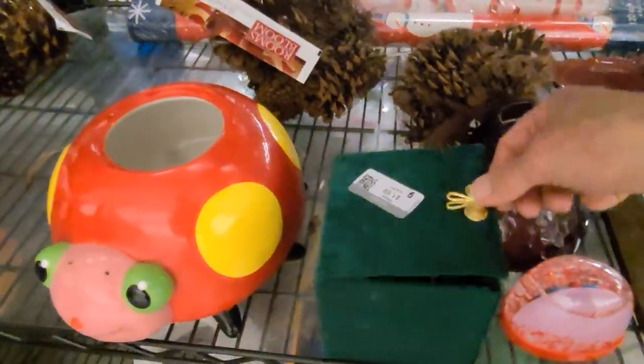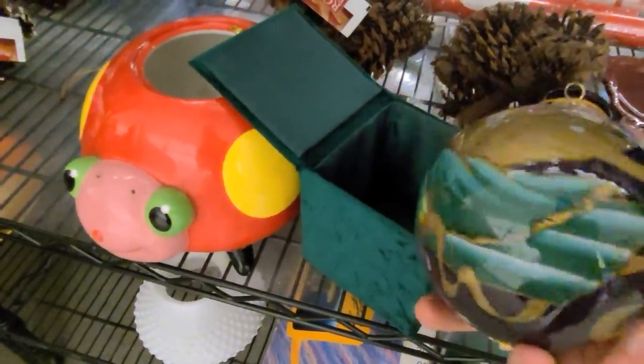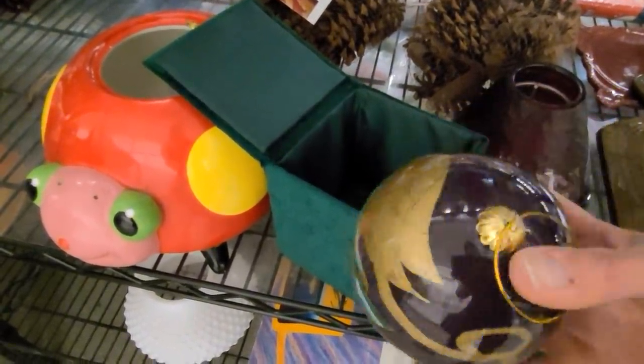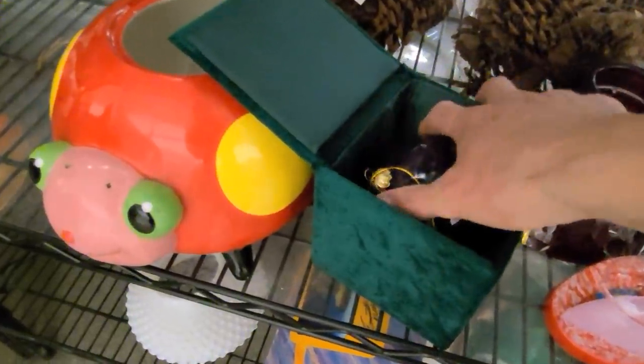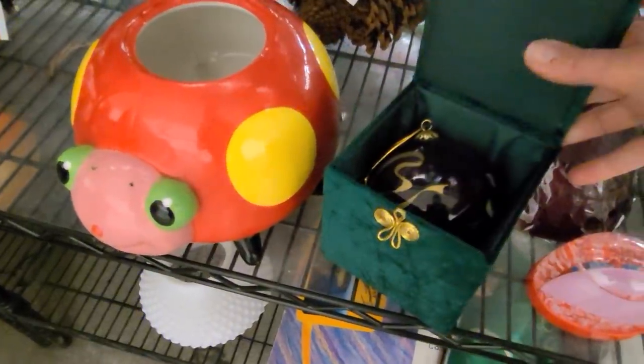Here's a box. Ooh, it's got an ornament in it, a glass ornament with an angel on it. Very nicely made, nice quality. For $1.99, I'll take that.